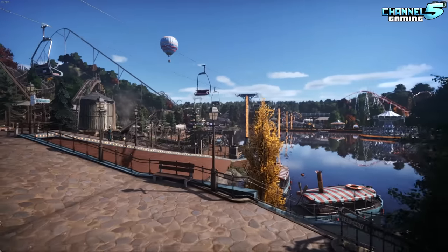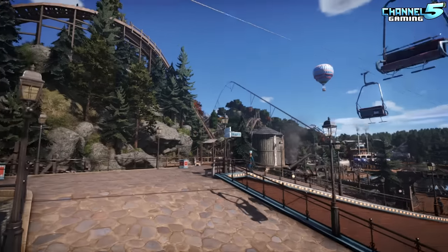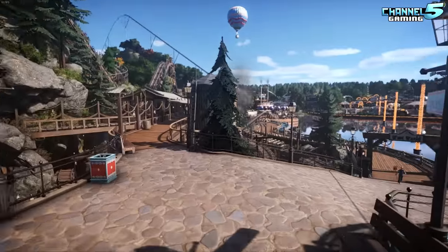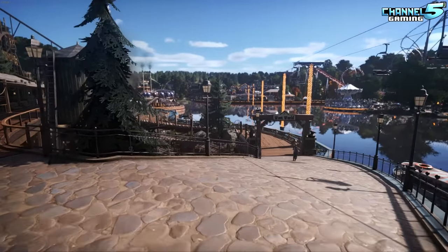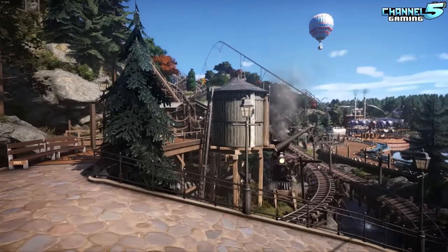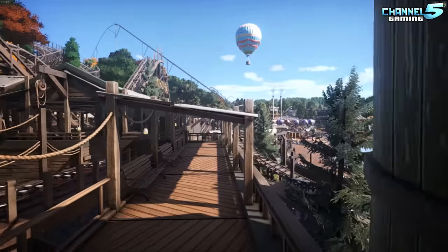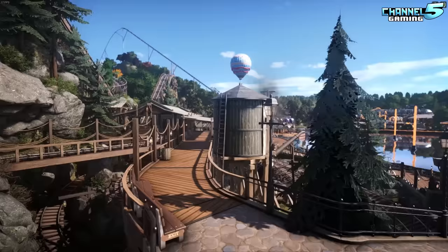Bam, bam. This here, Westworld. Do I want to go up top? What is this? It's the exit, the little sitting area.